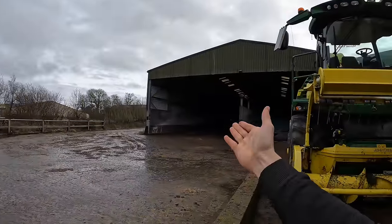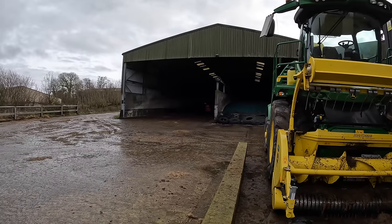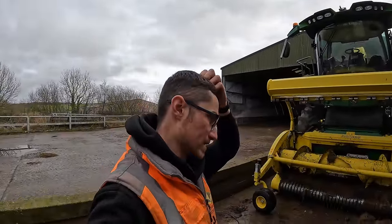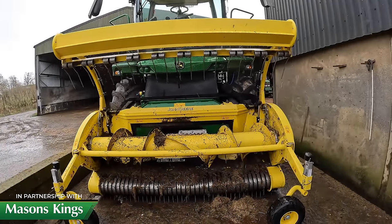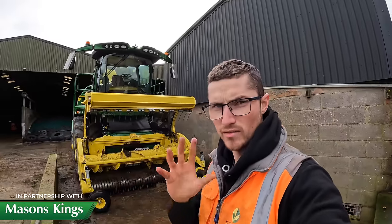Into a silage clamp like this one, and we tip it up, we roll it, squash all the air out of it, and then put a plastic cover on top of it. Keep the goodness in, keep the air out, and it will ferment and ensile to the silage that we then feed at this time of year. Right, I'm going to give this a bit of a clean, and we'll see how far we get. We've got a couple of cows that have decided to start calving, so we've got to keep a bit of an eye on them as well.